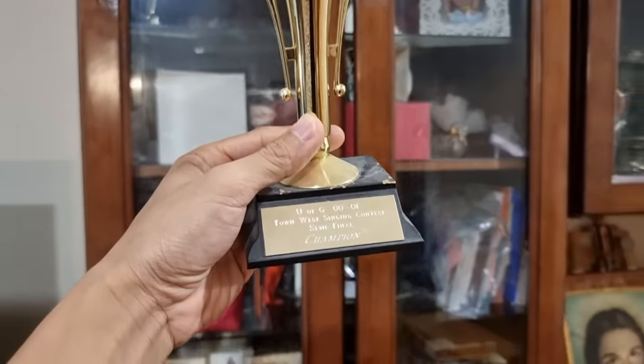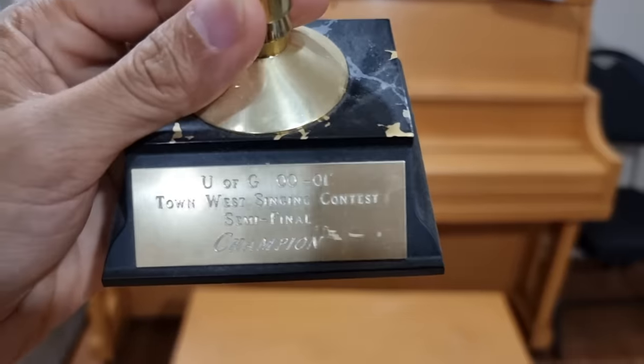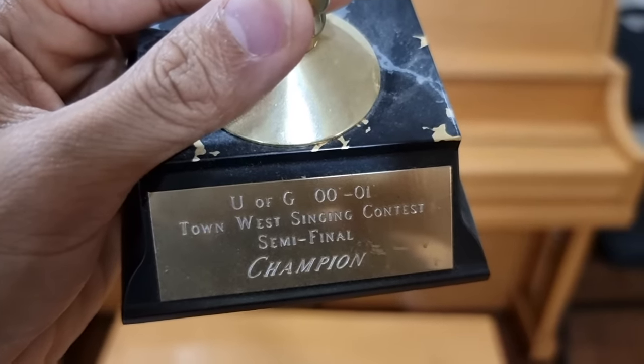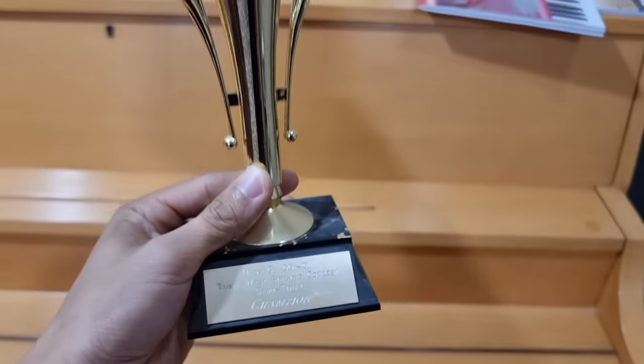OMG, you guys will not believe what I just found. Okay, so this is from year 2000-2001. It was called the Town West Singing Competition. And I came first. Let me tell you about this story.